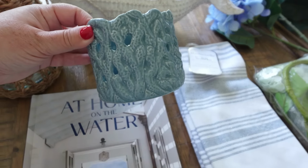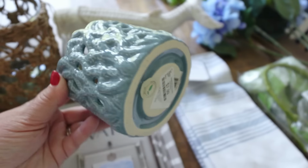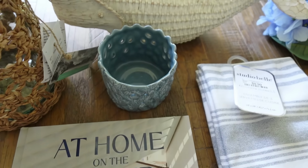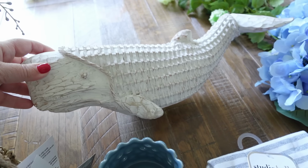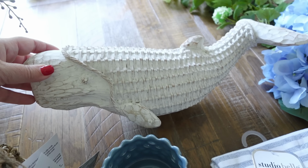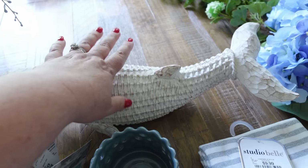I found this candle holder as well. It looks like coral in this really beautiful blue color. This was $7.99. And put a nice little candle in there. Probably my favorite item that I picked up was this wooden sperm whale. How stinking cute is this thing? I think Danny thinks I'm nuts because I love it, but it is so pretty. And I think it'll look really pretty on the sofa table.